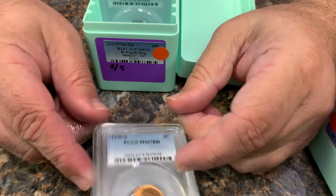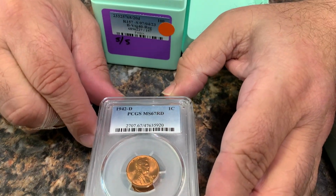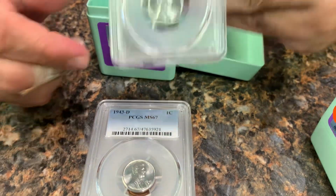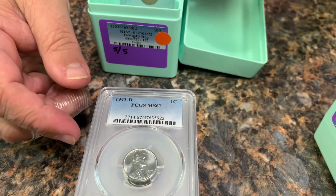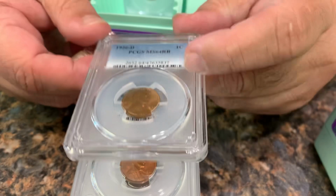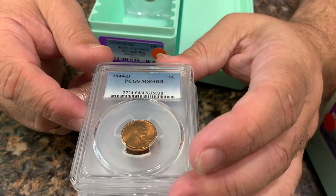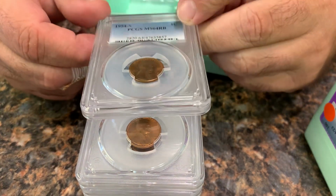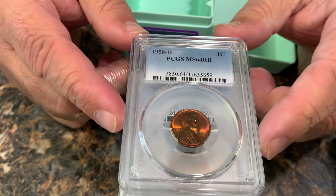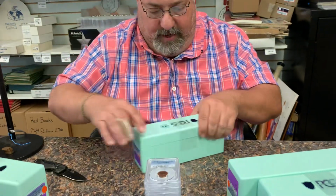Let's see. Ooh, a 40S and 67 red. That'll be a nice one for somebody's registry set. A 42D and 67 red. Ooh, a 43D and 67. Another 43D and 67. A 36D and 64 red. Another 36D, this one in 64 red brown. A 44D and a 64 red brown. A 54S and a 64 red brown. And a 58D and a 64 red brown. That was a pretty nice little first box there. Let's open up the next one, see how we did on that.